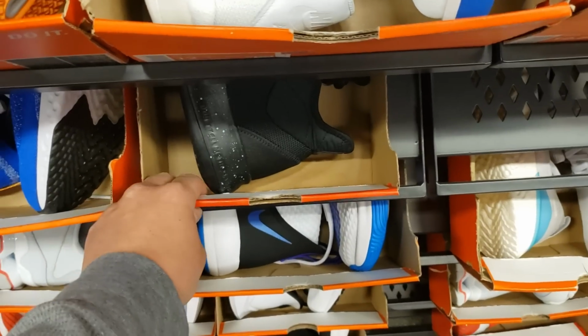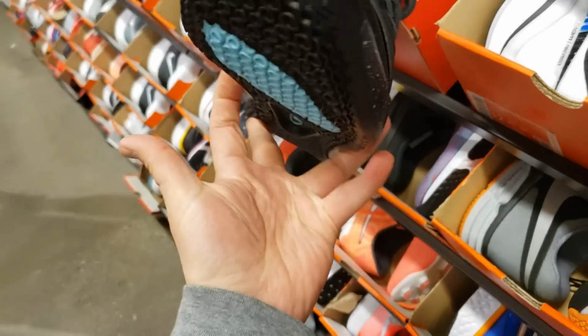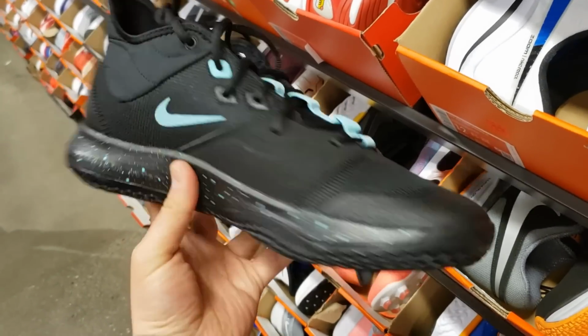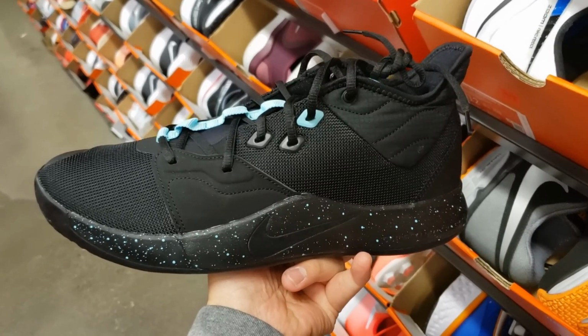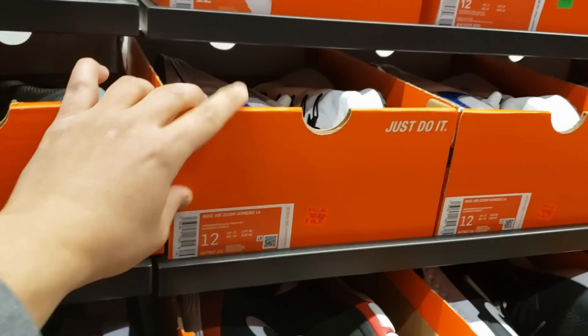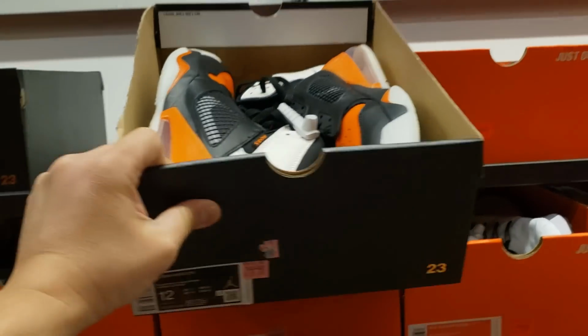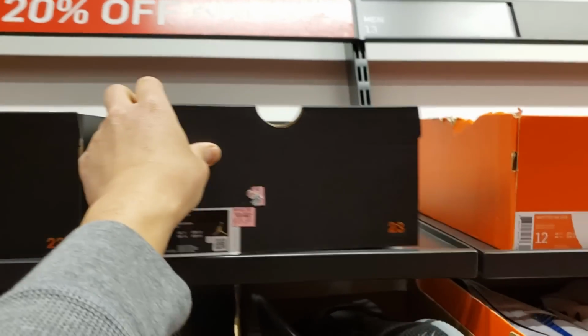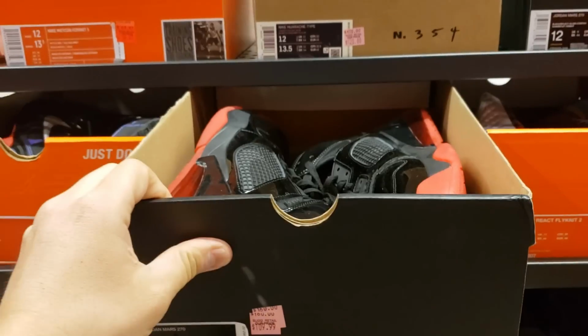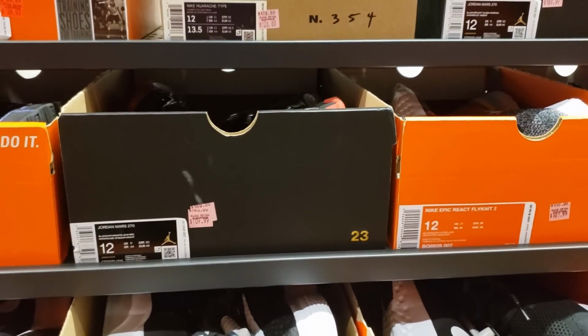I think I see some PG3s. What's this going for? $90, size 12. Not too bad. Not too bad. That extra 20% off is what makes it really worth it, because if they were just going for $90, it'd be like, what the heck? But yeah, not too shabby. Size 12. Got plenty of the Vomero 14s, still going for the same price, and the Mars 270s too. Oh, I thought it was the bread colorway. Well, we got plenty of the bread colorways as well. But yeah, both those 270s, both going for 110, get 20% off.